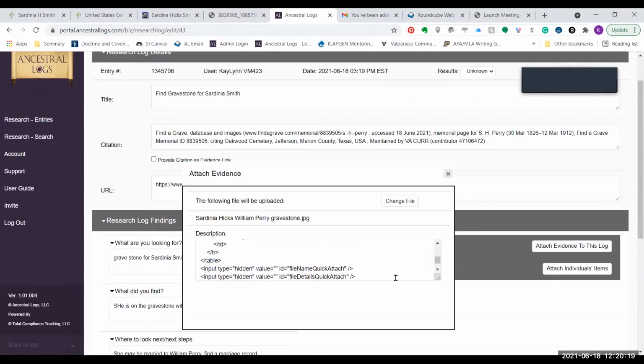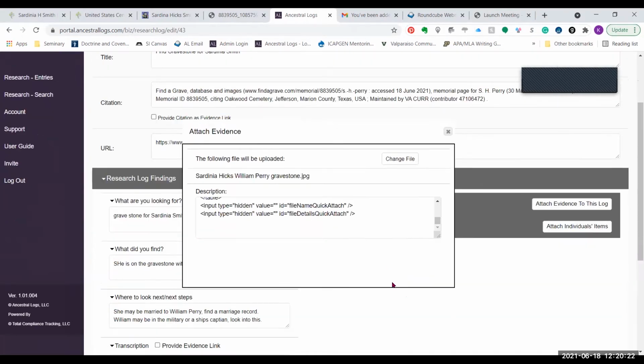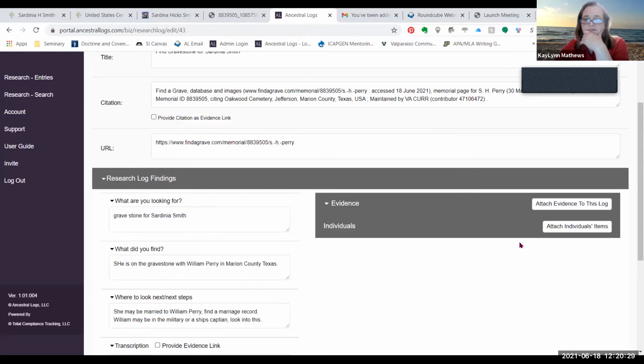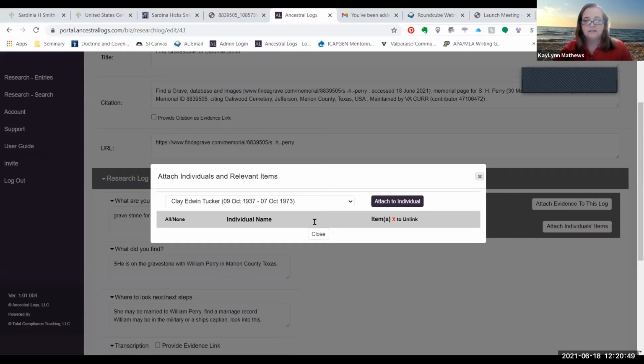Does it restrict what format of a file you can download? It does, but it should be uploading JPEGs and PDFs. I'm going to have to write a note on that one. That will be fixed by the end of the week. Should say end of the next week, because this is the end of this week. Okay, so that's never happened before. That's weird. Sorry about that.